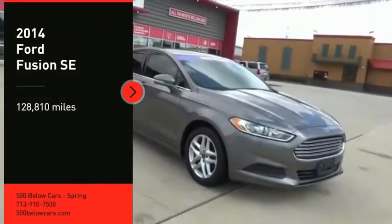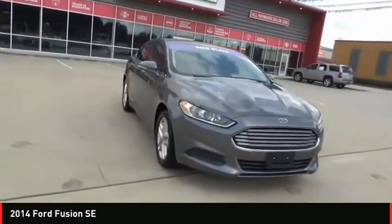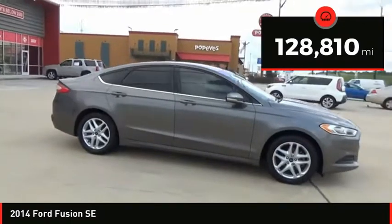Stop by and take a look at the 2014 Fusion. You can have both impressive power and great economy in a Fusion. This vehicle has less than 130,000 miles.